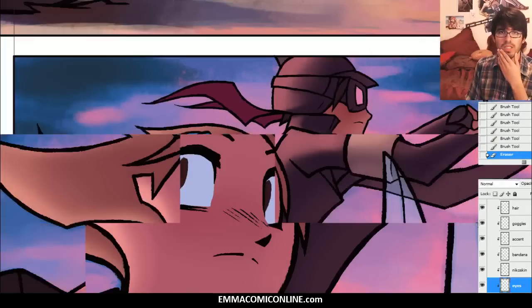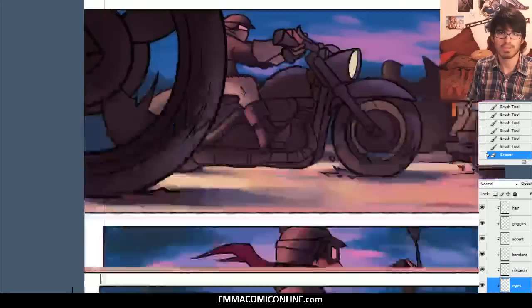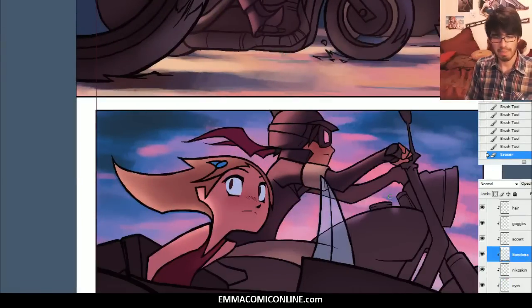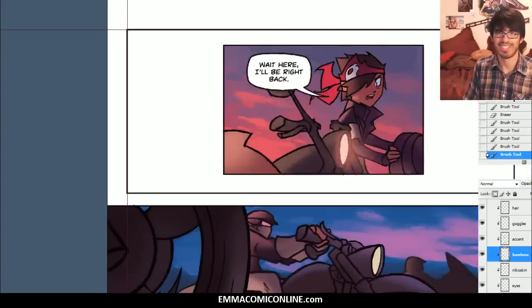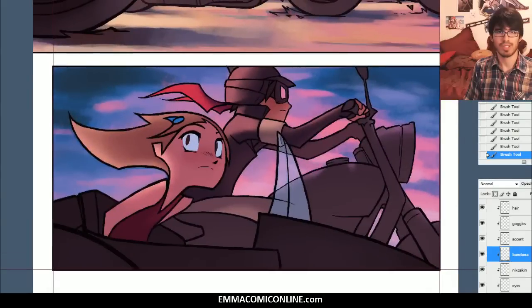Okay. Looks like there's quite a few things that I'm going to be kind of fixing up as we go through here. Oh, I didn't even do Nico's bandana. Holy crap, what was I thinking? We gotta at least do that. Good. It just fills my heart with joy.